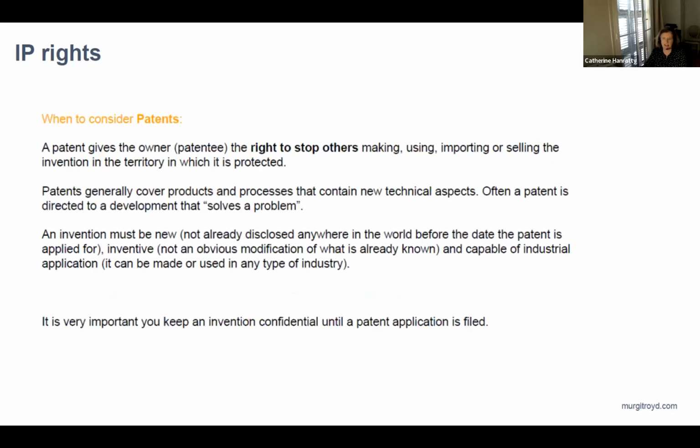A patent gives the owner the right to stop others making, using, importing, or selling the invention in the territory in which it's protected. And it generally relates to things that are technical and solve a problem. And a patent application will be examined by a patent office examiner. It will be measured against what exists already in the prior art. And to actually get a patent granted, the invention must be new, inventive, and capable of industrial application. And again, as I mentioned above, very important to keep the invention confidential until the patent application is filed.